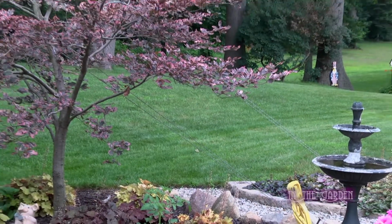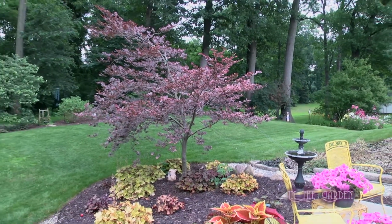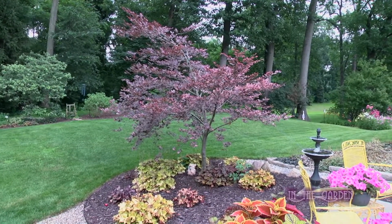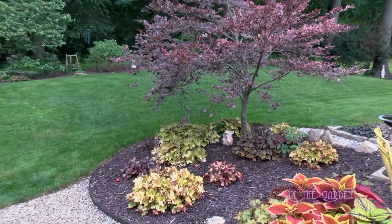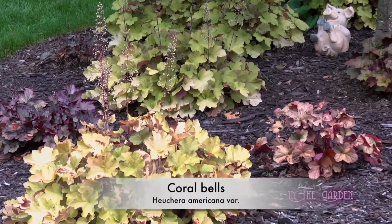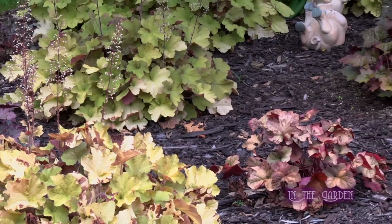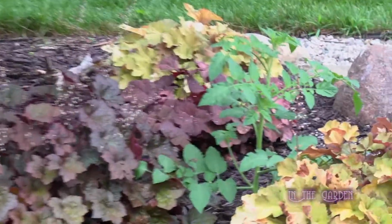Now, let me not miss any of the specimen trees, because I know you've got several. And coral bells, and these guys I have to keep watered when it's 90-some degrees. They get a little uncomfortable, but it's been a good spot for all of them. And depending on what the heat is, it kind of changes their color a little bit. And then I have a volunteer tomato plant in there, so I'm just going to let him grow for a little while and see if I can get a tomato out of him.